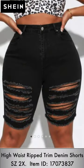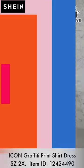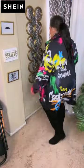So outfit number three, I paired my high-waisted ripped trim denim shorts with the graffiti print shirt dress. Now this shirt dress is absolutely stunning. It depends on how you want to wear it. I'm just one of those type of people who don't like anything too loose because I feel like it makes me look kind of frumpy. So I thought I would wear it as either an open jacket or kind of like tuck it halfway in or halfway out. Either way, the colorful shirt is cute.